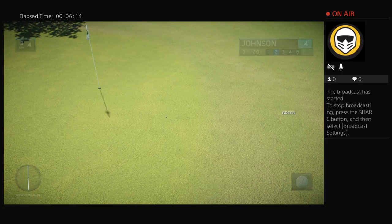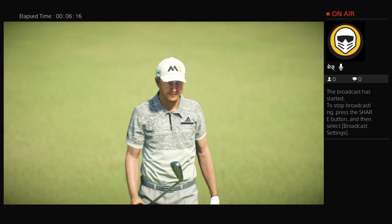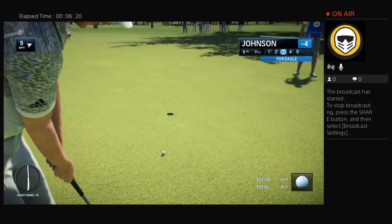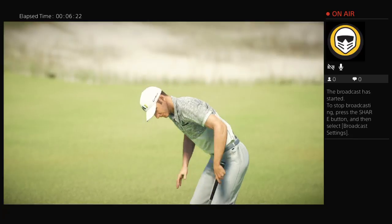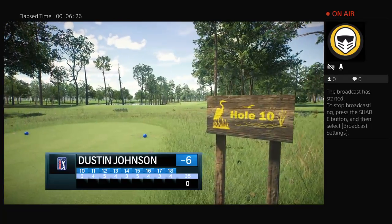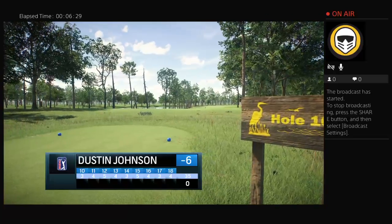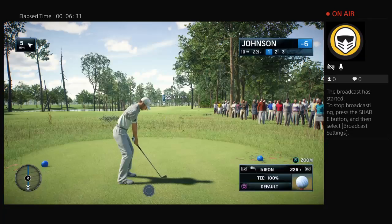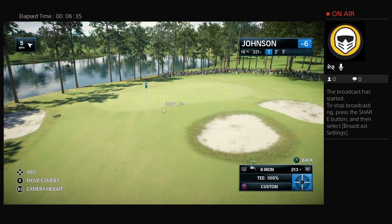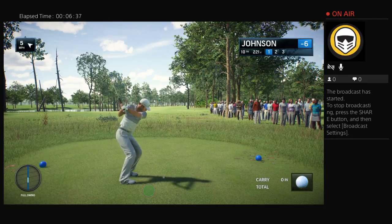He's making the game look very simple right now. See it, hit it, and he's got it right on track. 6 under par now. Excellent front side. Trying to keep it going here on the second 9. He's just playing beautifully, hitting so many good shots, giving himself so many opportunities. Can he keep it going?